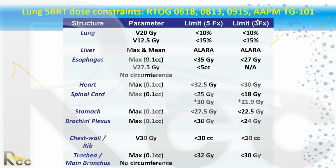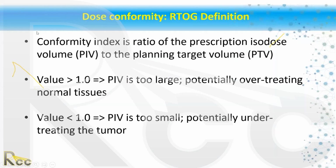So here's an example of the normal organ doses from RTOG 0813, 0915, and AAPM Task Group 101 for different organs. And you can use this as a recipe or as a safety document to ensure that you're protecting the normal tissues when you're doing this type of procedure. There are some terms that are used: dose conformity, the RTOG definition being the conformity index, the ratio of prescription isodose volume to the planning target volume. Generally, if the PIV is too large, you're over-treating normal tissues. If it's less than 1, it's too small and you're potentially under-treating the tumor.